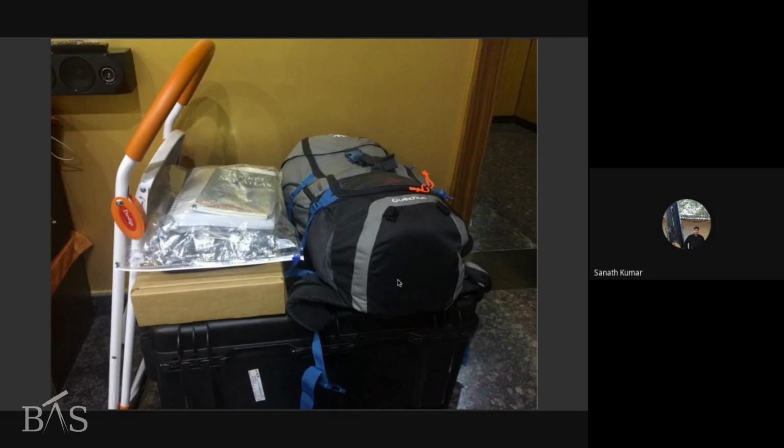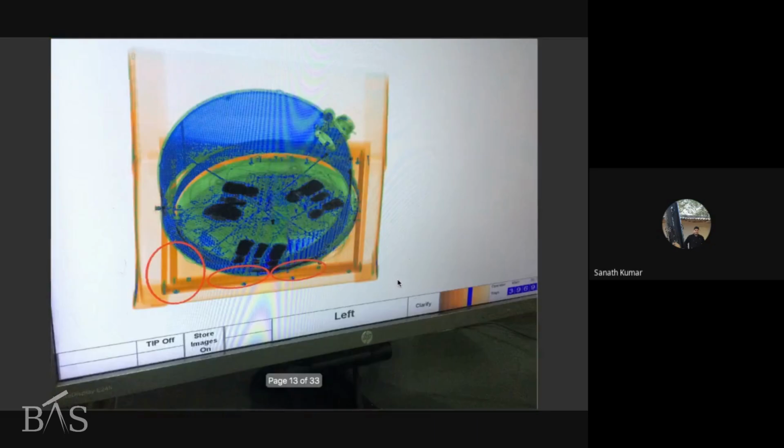We had much more equipment. This is something I packed at home. We had almost 4 to 5 times that, around 200 kilos ish overall of equipment, which we had to plan for this trip. This is a photo of the scan. I thought it might be interesting.